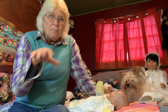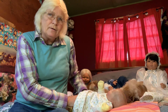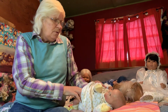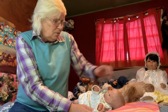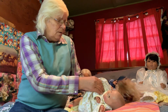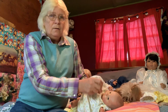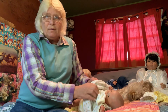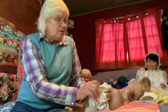Anybody out there, any of my viewers out there, do you root hair? And if you do, what would you charge me to very lightly root him? I don't want a full head of hair, like most of the newborns are, but I want enough on his head, to where I can comb it and stuff like that.